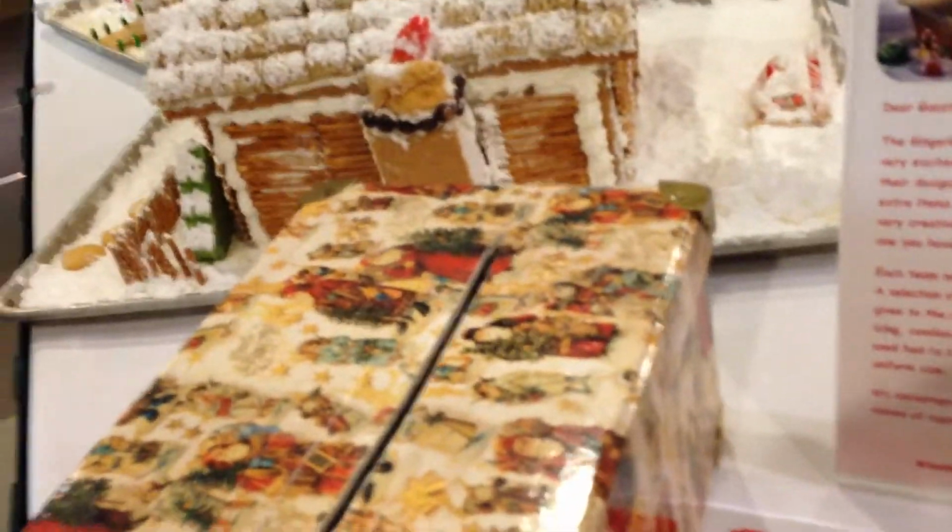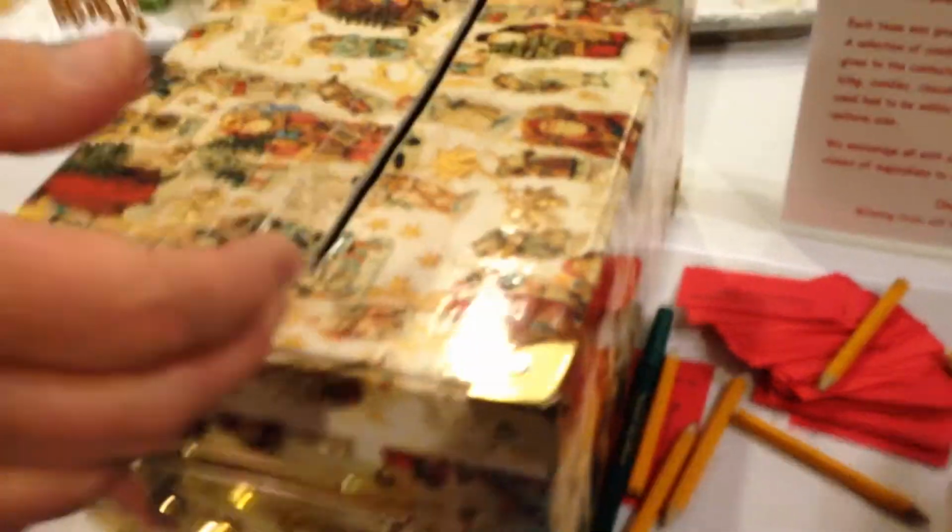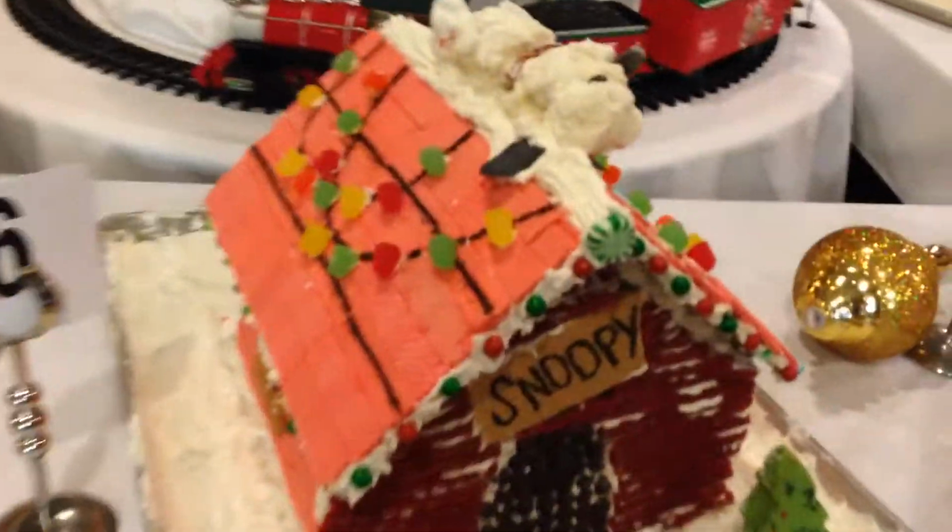Here, Al. Vote for us. I'm not sure which one I'm going to vote for. I know, I gotta keep looking. Well, here. But take the thing. And then we get to decide. Well, you get to grab it because I can't grab it and film. Okay. Oh, I kind of like Snoopy. Yeah, Snoopy's cool. But it's not the best Snoopy ever.